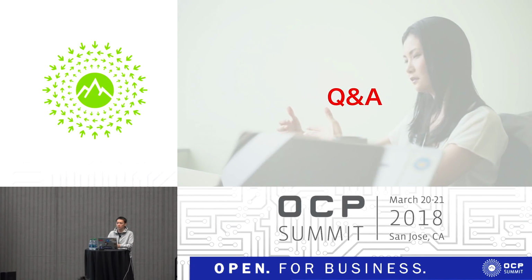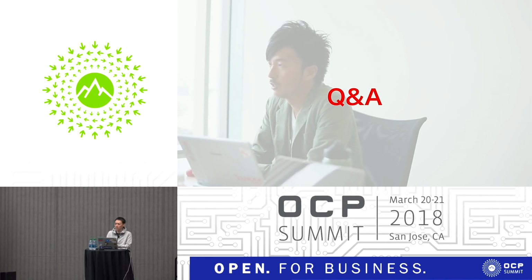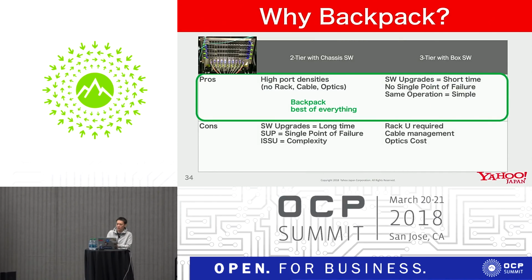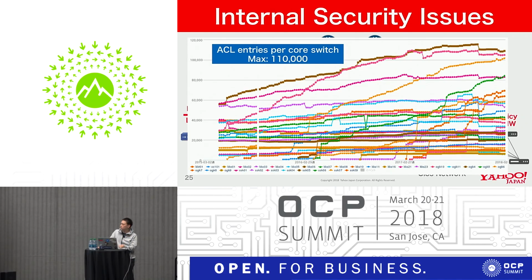It seems like your network is mostly a legacy managed network. Can you comment on the network-wide control SDN aspects of controlling all of these switches, each of which has its own copy of the control plane? The question has to do with managing the Backpack, which is basically composed of 12 individual control planes or CPUs. We don't see any big problem to manage Backpack because we use software like Ansible to manage and operate those individual switches.